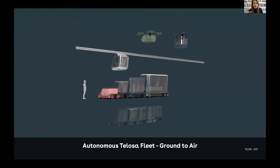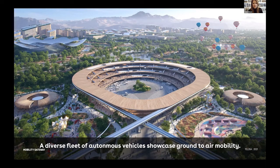The mobility hub is where all the autonomous vehicles cluster and refuel, or actually recharge, not refuel, because again, no fuel-based cars would be a part of the city. If you did have a fuel-based car and you were driving up to the city, you would park it at a perimeter parking lot. And then the minute you enter into the city, you are in an electric vehicle.